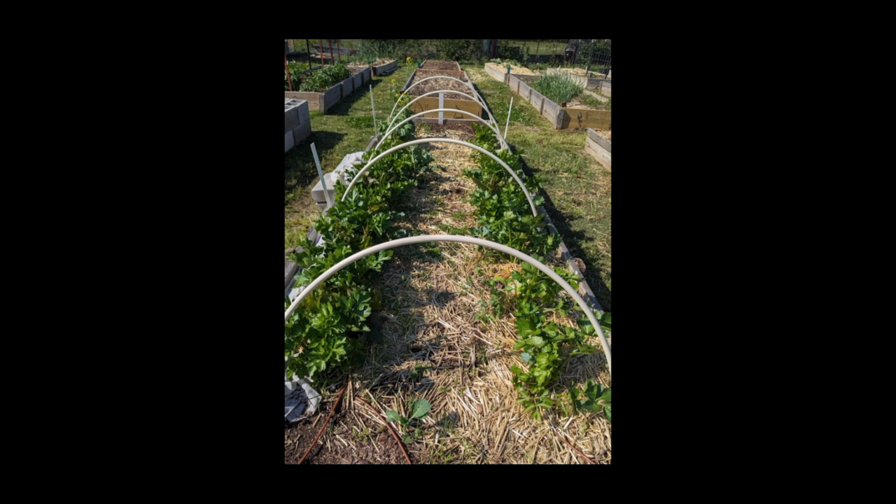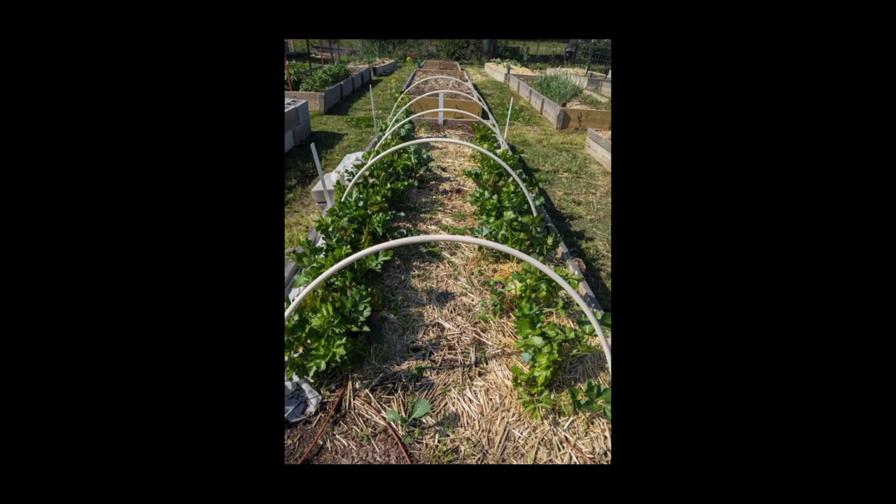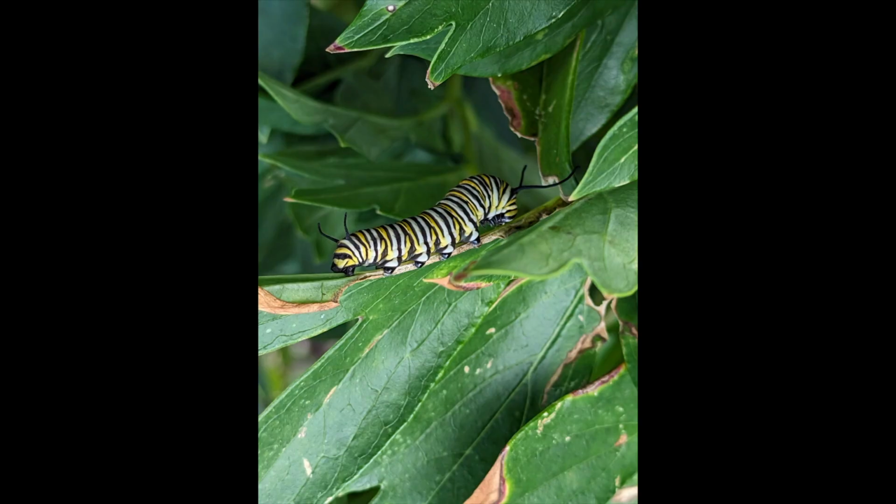We're always learning something new. We have members that grow things in the winter with small hoops. I think they call them row covers, and they put a sheet over the top, which protects them from the cold and the bugs. So we're able to grow things all year now, pretty much.